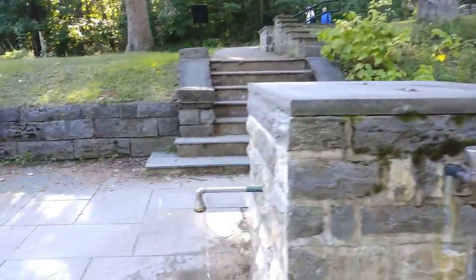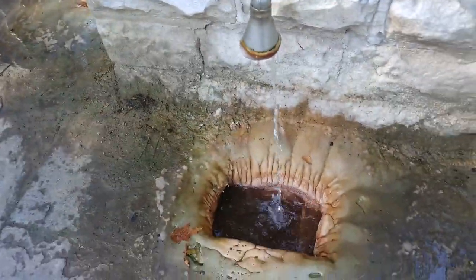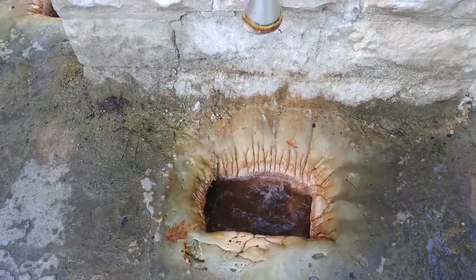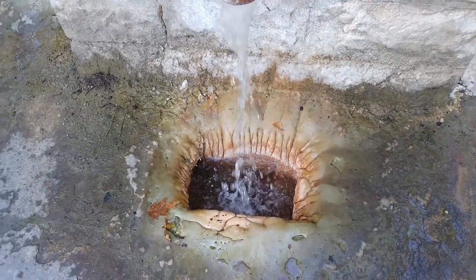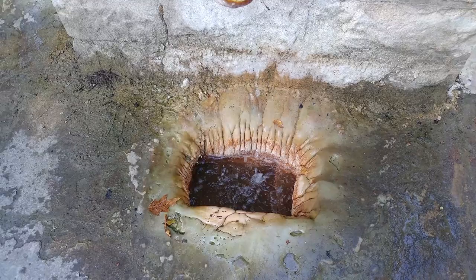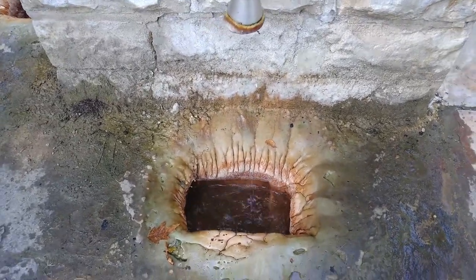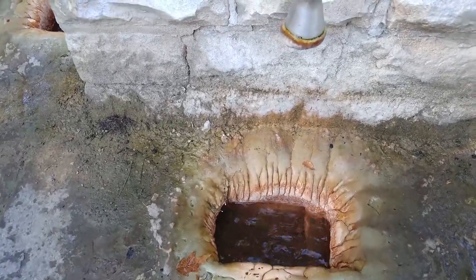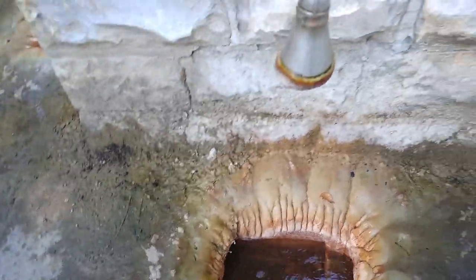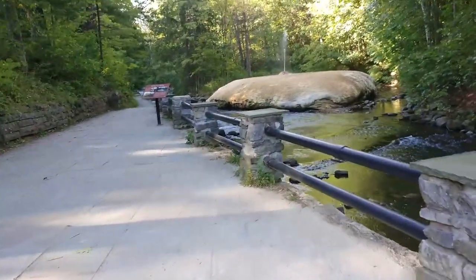Here's another one. That's mineral water, and it does turn brown, as you can see, when it gets oxidized by the oxygen. Mineral water is crystal clear, but when it hits the surface, it turns. That's why that rock is all brown.